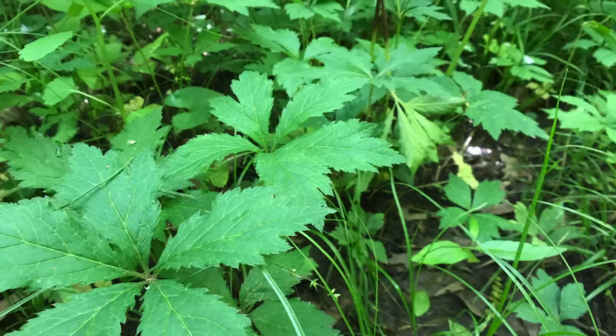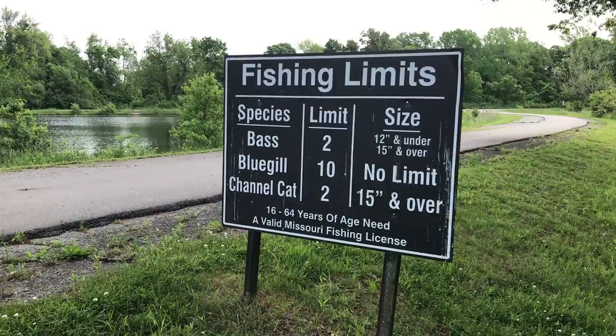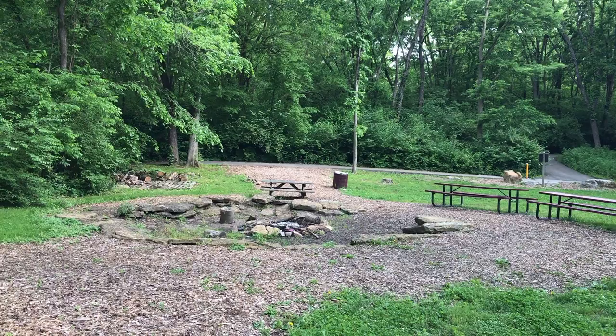The park offers visitors a variety of outdoor activities, including hiking trails, fishing, and social opportunities at the fire pit, park pavilion, and nature center.